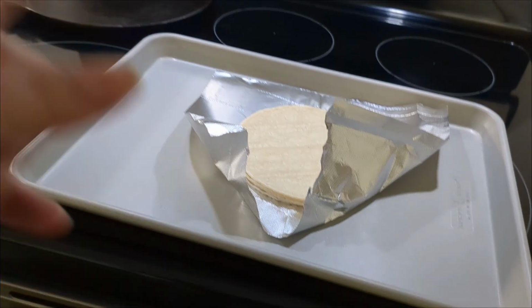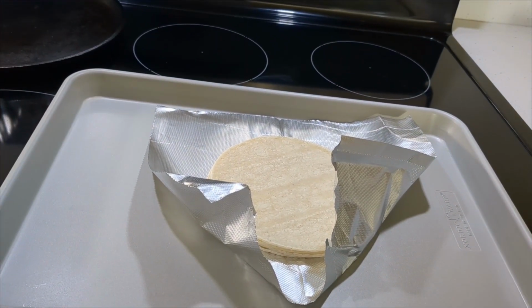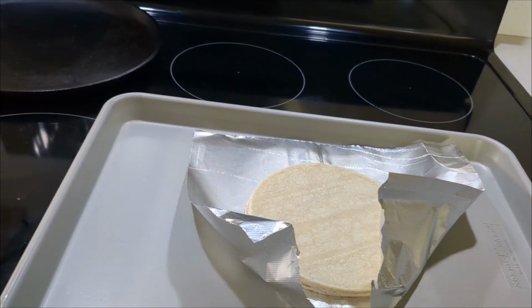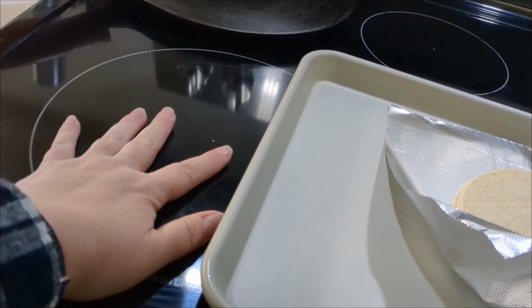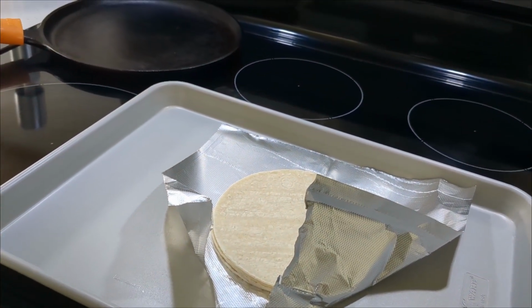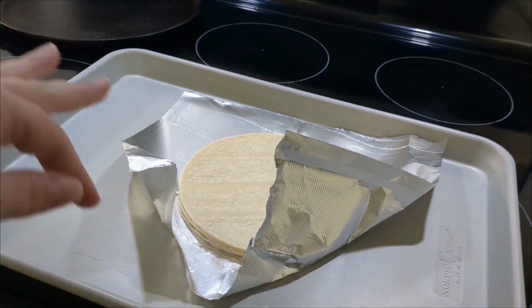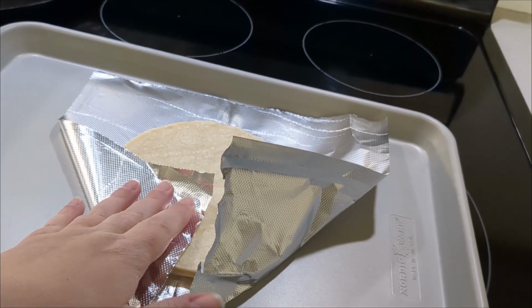It's the fastest method. But one of you guys told me that you heat it up on the open flame of your gas stove. I mean, I bet you that would be good. I mean, obviously, I can't do that. But I bet you, if you were super careful about it, that would be absolutely delicious. So there's a third method that I've actually never tried. But yeah, I'm going to get these warmed up.